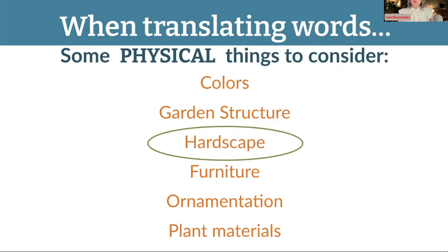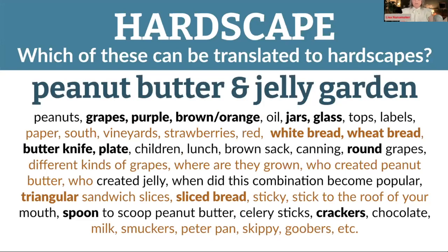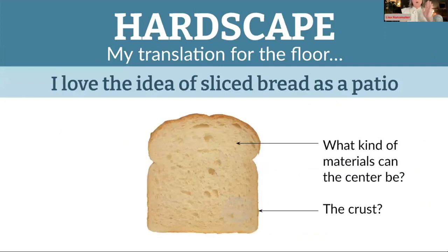So let's talk about the hardscapes next. Hardscapes are anything non-living. So paving, arbors, fences, anything like that. I'm not going to have you go through the list again, but you know the list now, right? So if we go right to an idea, this is my silly idea. We'll have a normal one too. Let's just say we went with silly.